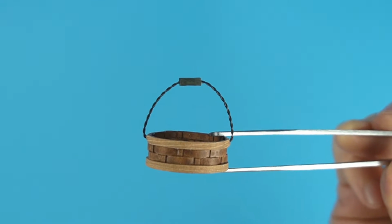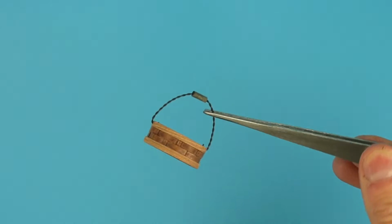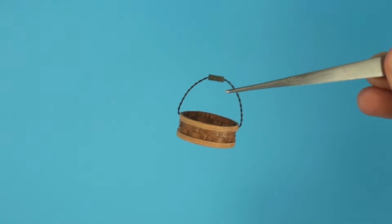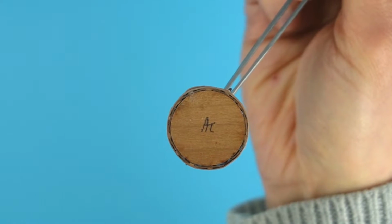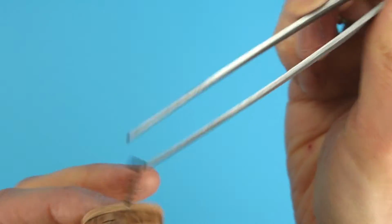This is a basket made by artisan Al Chandronnet. He signs all of his pieces AC on the bottom. He is still currently making pieces all the time, and I really love his shaker boxes with lids.